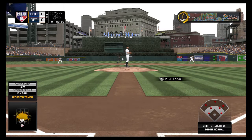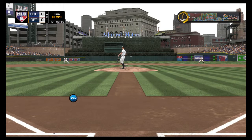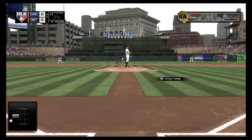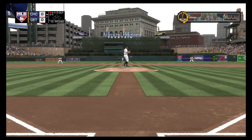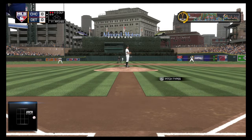Third baseman Manny Machado. He's ready. Here's the first offering. And he lays off there. 1-0. Here comes the 1-0. Fastball misses away here. It's 2-0.